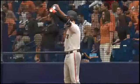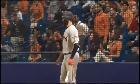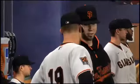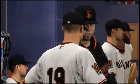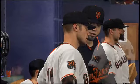Between innings, I was able to discuss the current state of the Giants lineup with their manager, Gabe Kapler, and he told me that they have to find a way to be more patient at the plate. He said they're making it way too easy on the opposing pitching with how often they're going after the first pitch of the at-bat. Already in the game, they've hit into 10 first pitch outs, so unfortunately, they're not putting up much of a fight right now.